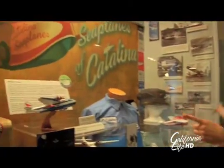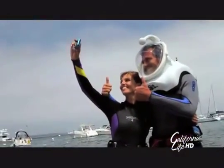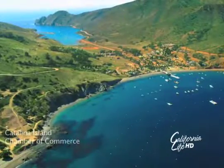There's so much to see and do and taste on Catalina Island, you can't possibly do it all in 24 hours. I've never heard anybody say that, yep, one day, that was all I needed. You need 2 or 3 days. Which means you'll need a place to stay.